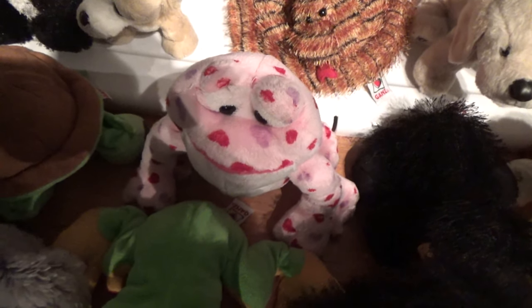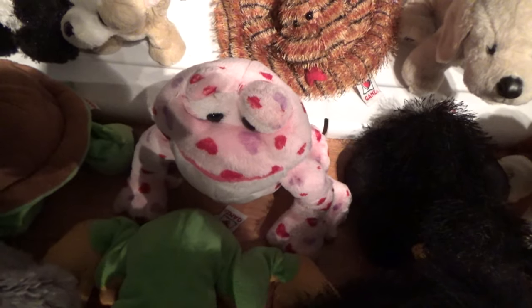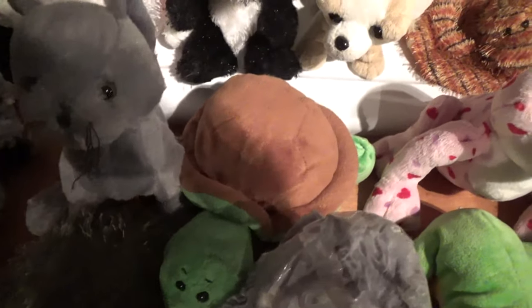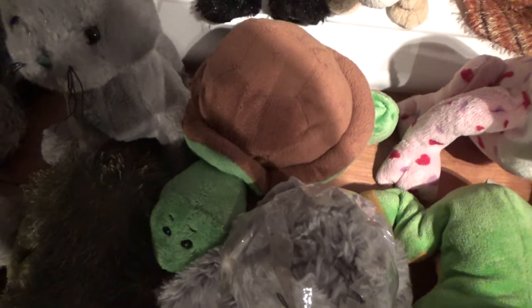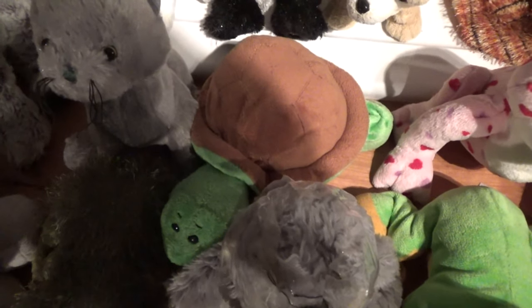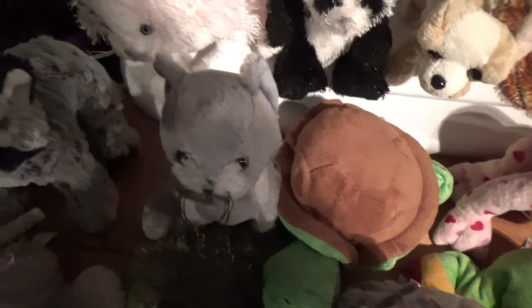We also have Love, the Love Frog. I'm sorry, this isn't scripted. We then have my other turtle, who I named Reen, though I actually named him Ren. See here, Ren the Turtle, even though I was supposed to name him Reen. I spelled it wrong when I originally named him. I was like 7, please keep that in mind. We then have my charcoal cat.